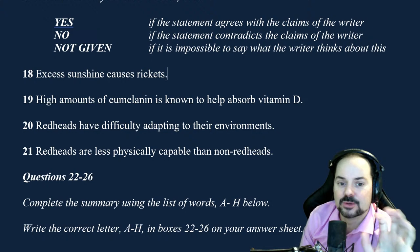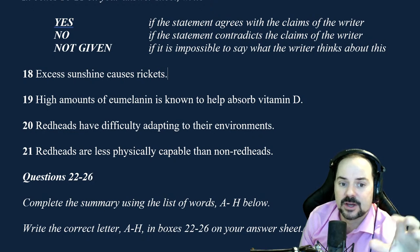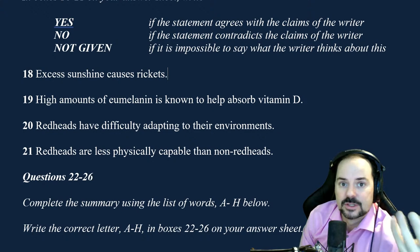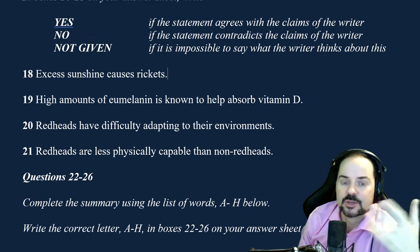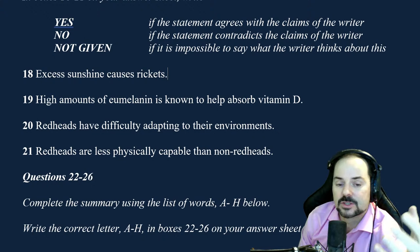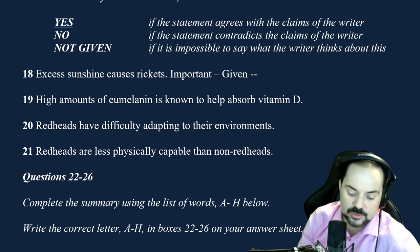Okay, let's slow down, Domenico. So you're saying it's important because, from what you've been following, having red hair is connected somehow to sunshine, right? Exactly. So obviously it has to do not so much with having red hair, but with protecting the human from this disease, from rickets. So it's important, right? So we know it must be given. Okay, so when we know it's important, we know it's given.